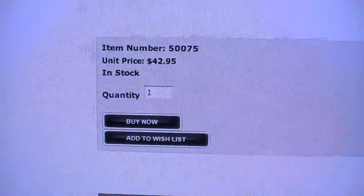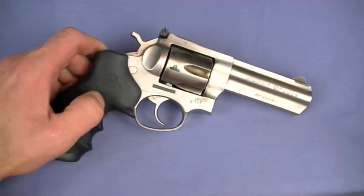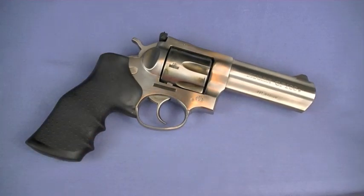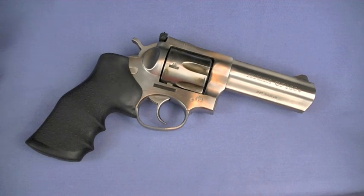They have some Bianchi's, Galco makes some. Sky's the limit. This gun's been around forever, so there's going to be all kinds of holster options for it. Crimson Trace, by the way, makes a set of grips for it. Brownells has them. I think all kinds of people have them, but at Brownells, it's catalog number 100-005-050. And then for accessories, we've got to talk about speed loaders.